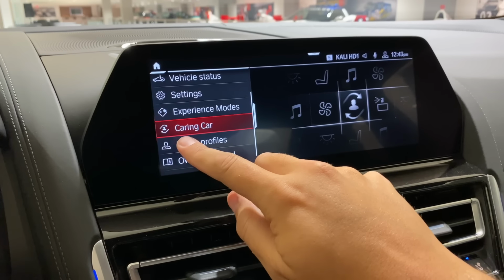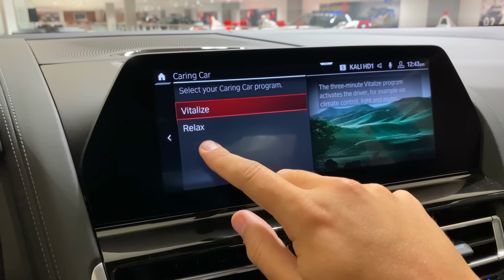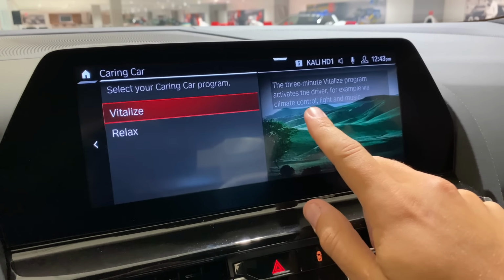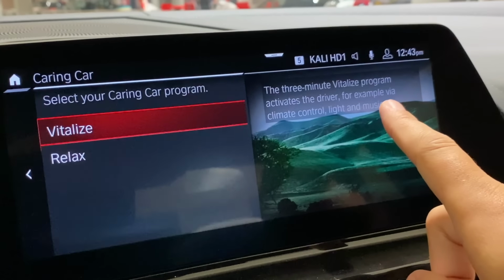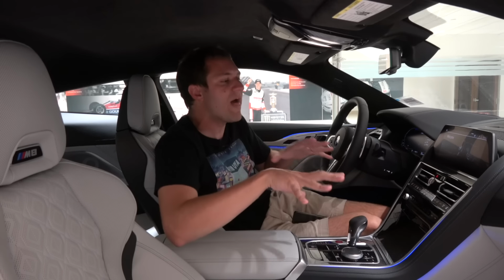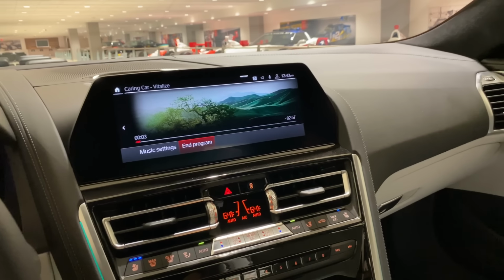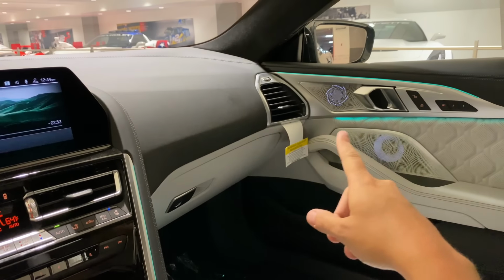And the luxury and technology in this car continues with something called Caring Car. And Caring Car has 2 different modes, Vitalize and Relax. If you select Vitalize, it says that this feature will activate the driver with a blend of ambient lighting, climate control, and music. It will actually adjust all those things, including the music, to a vitalizing ecosystem in here to make you feel vitalized.